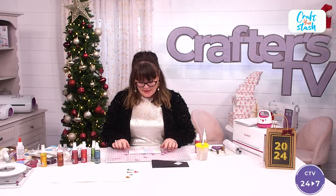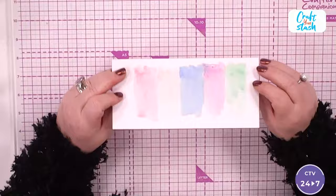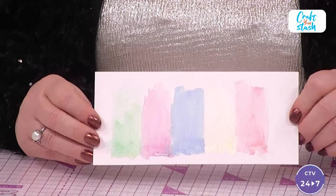Right, so even though you can see that I used a lot of water with that, let me see if I can get... There you go. Look, you can still get... Shall we turn it round, see if Jamie can get it? Oh, there we go. Look at it. Oh, you've still got all that shimmer in there.